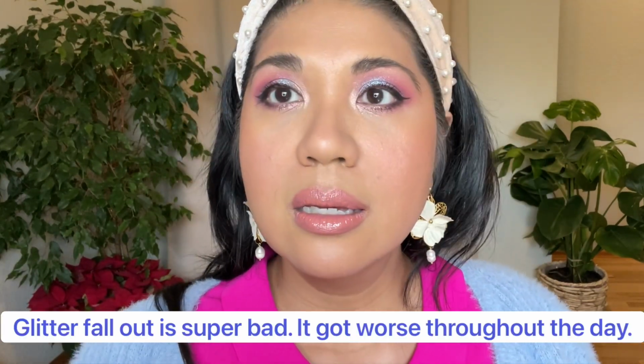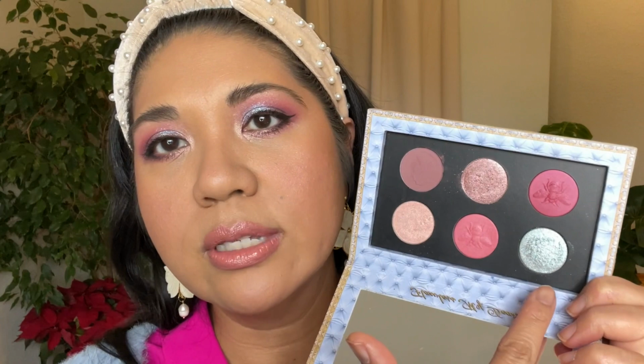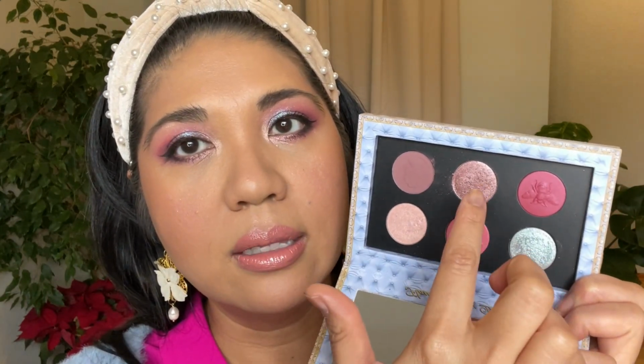I think for if you have conservative workplaces, this might not be the one palette you use. I think you could tone it down. One way to make it fun but a little more toned down is that you could use this on the bottom lid and use pink and then this color here. But depending on what kind of work you have and your personality, this could be fine too.